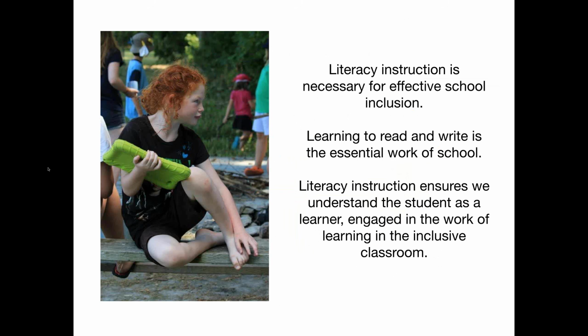And just the other piece that's important for Maggie and for many of our kids is that she's included in a regular grade 5 classroom, but the inclusion of her was sort of falling apart. And I think it's because for several years they just didn't understand her as potentially literate. And if a student is in the class and we don't believe they can learn how to read and write, then we end up not really knowing why exactly they're in the classroom in the first place, because learning to read and write is the essential work of school. So once we focused on literacy instruction, all the questions and concerns and challenges we had around Maggie's school inclusion actually became much simpler.